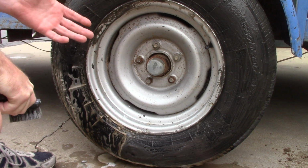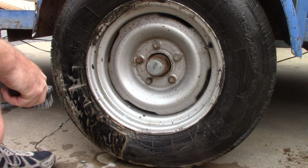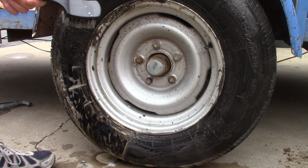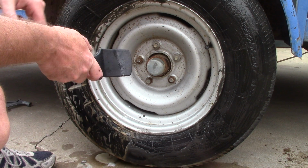And again, I've said this so many times about Super Clean, it literally will eat through that grunge and grime, the browning on the tire. But one of the things I love, even using it, this is full strength, it's not diluted. I'm not hacking, I'm not coughing, the product is not overwhelming. It's just one of the other reasons why it's a winner in my world.